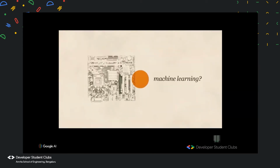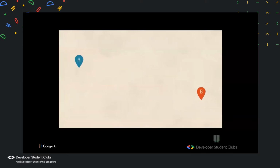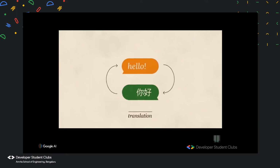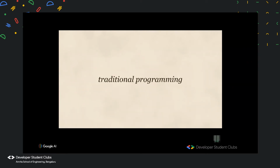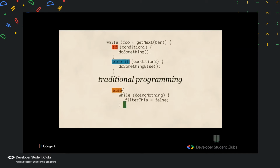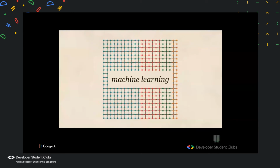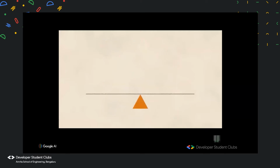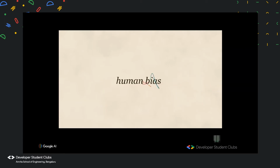But first, what is machine learning? Well, it's used in a lot of technology we use today. Machine learning helps us get from place to place, gives us suggestions, translates stuff, even understands what you say to it. How does it work? With traditional programming, people hand code the solution to a problem, step by step. With machine learning, computers learn the solution by finding patterns in data. So it's easy to think there's no human bias in that. But just because something is based on data doesn't automatically make it neutral. Even with good intentions, it's impossible to separate ourselves from our own human biases.